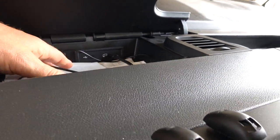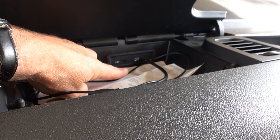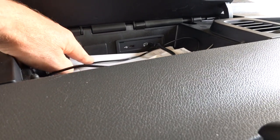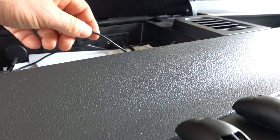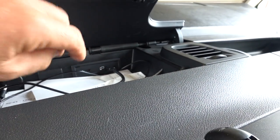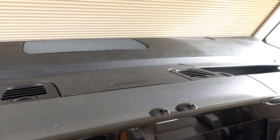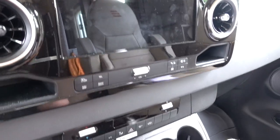This, I believe, is an option. This little cubby hole here with connectors here. USB-C, not regular USB. They're both USB-C, so I've got an adapter cable there. And I put my receipts in there, as you can probably see. So that's an option, and that's pretty good. So really, folks, that's pretty much the cab.